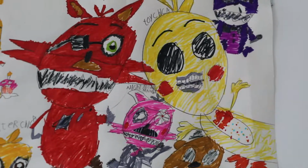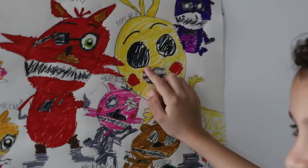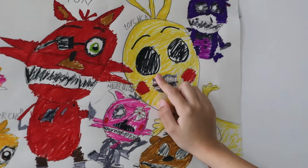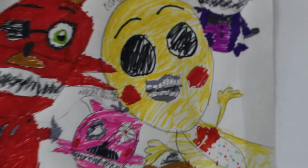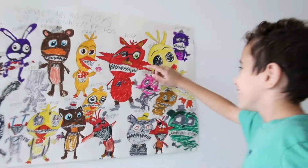Wow. Now let's... Yeah. Toy Chica's like... I think she needs black eyes. Yeah, black eyes. Looks like a voodoo or something. And I think she needs to go to the dentist. Her teeth are all twisted. Okay. Now all the Foxies.